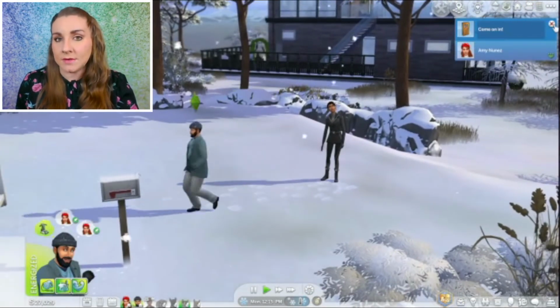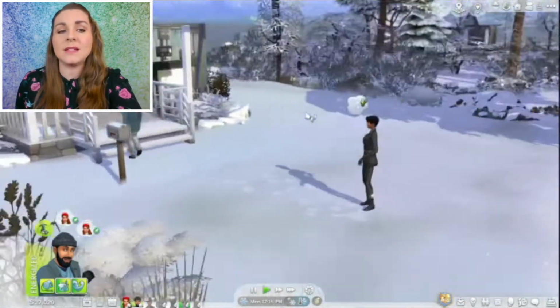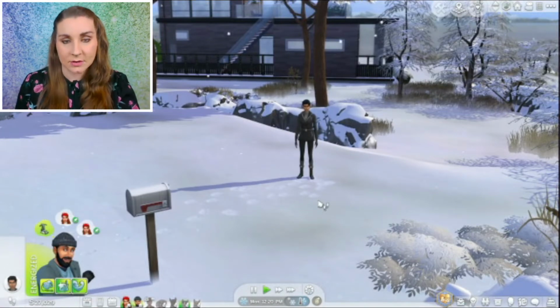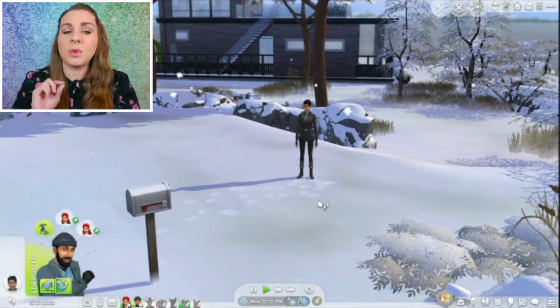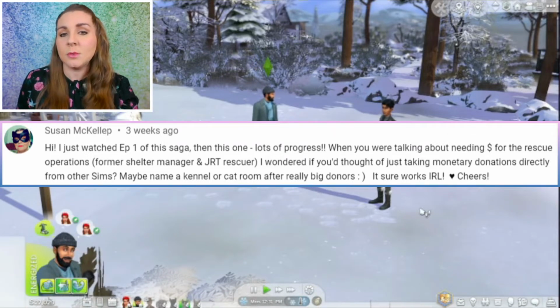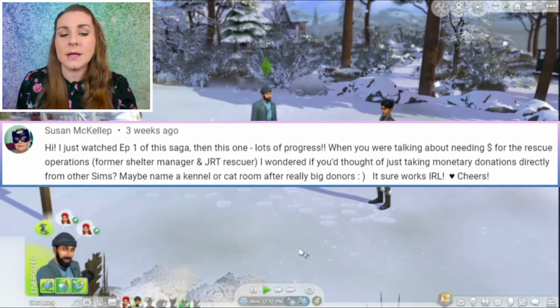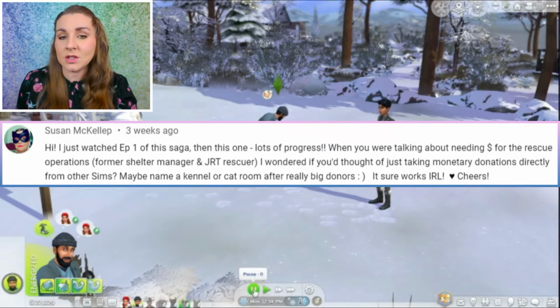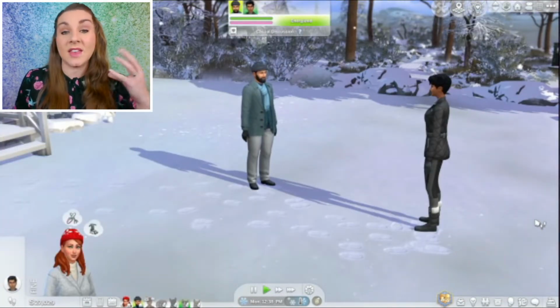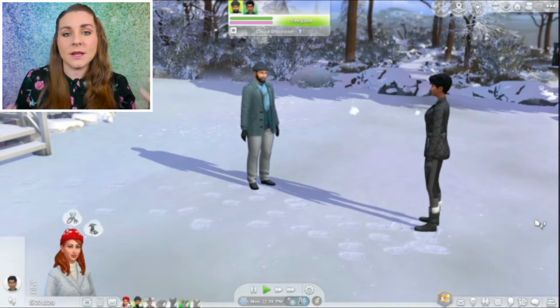I absolutely loved it, but you guys had an amazing idea for funds for the shelter. We just got bills today and they are over 6,000 simoleons. Not as much as they have been, but still very spendy. You suggested that we should have Sims who have a little bit more notoriety, more simoleons, make donations to the shelter, which I love, and that we could name, like, kennels or like the cat room, or add different areas and name it after them.